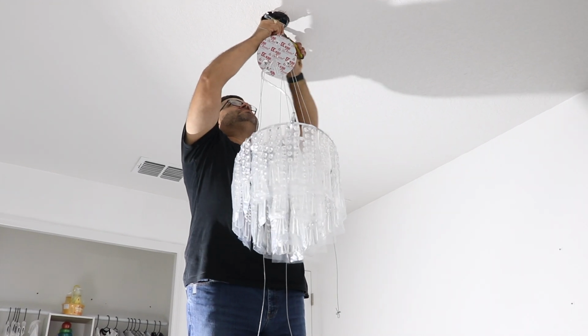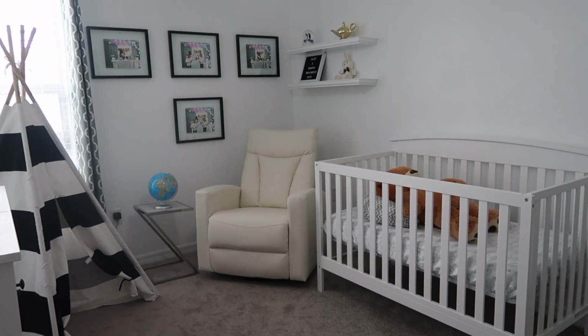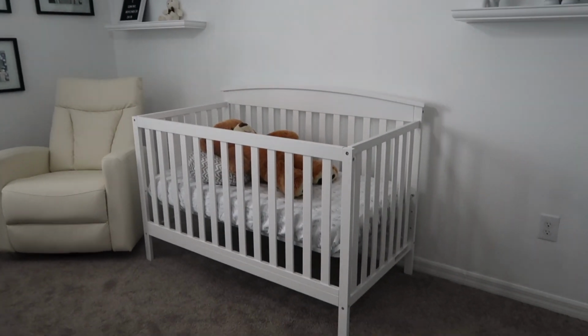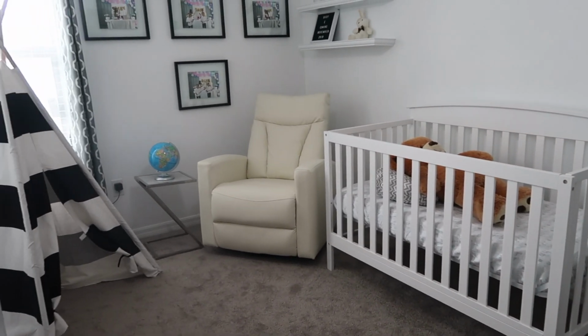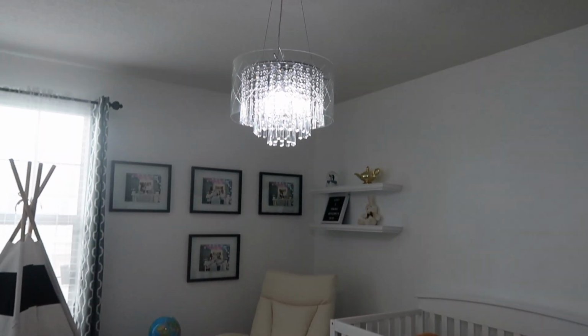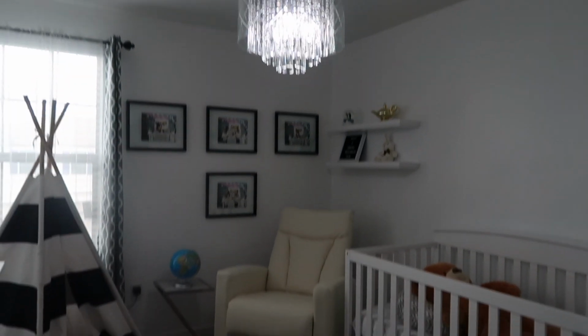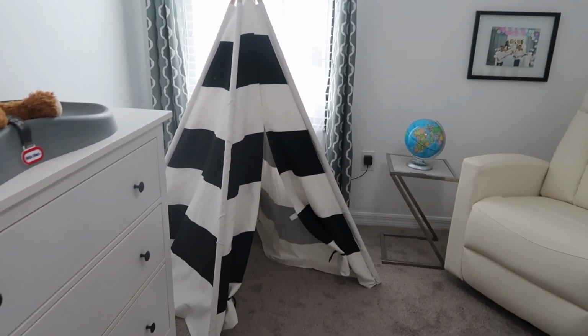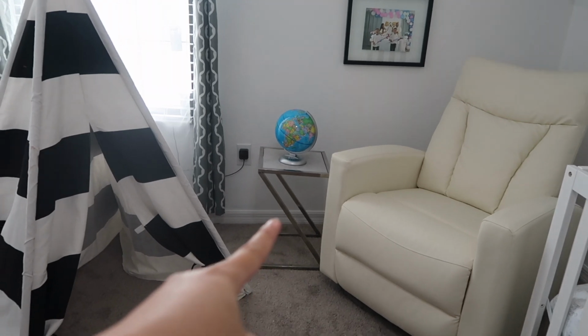So this is the baby room so far. The shelves are hung. The crib. The recliner chair, glider chair. The chandelier is hung. And then the teepee is there, and I just put the little table over there.